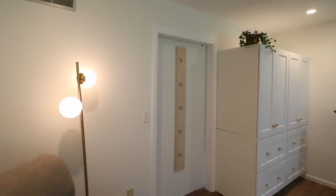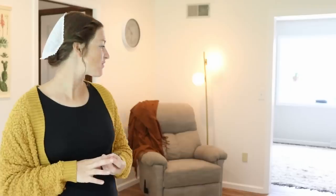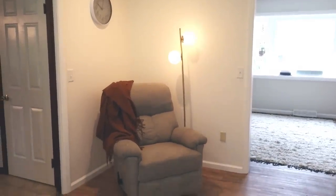And I also got this really cute floor lamp from Amazon. I love it. I like how it gives a soft light because it has the filtered globe. Also, this clock, believe it or not, I just found it in my basement.